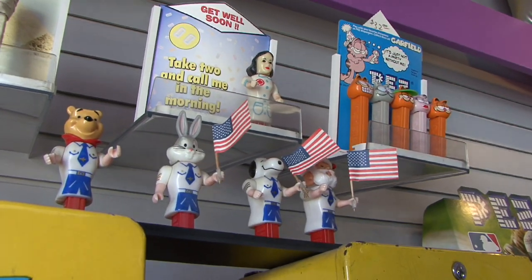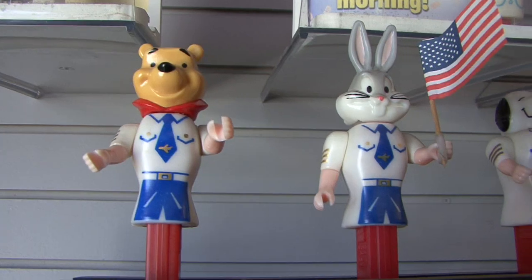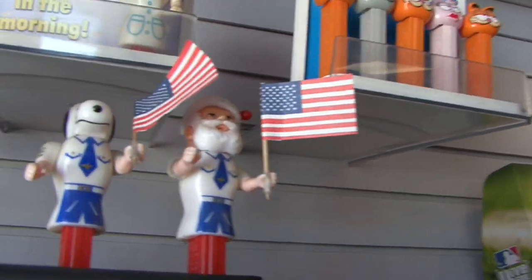We indeed made a little display of Pez dispensers, so that was created after 9/11. Winnie the Pooh, Bugs Bunny, Snoopy, and Santa Claus. Yeah. Now the Pez Candy Company also made their own series called the Emergency Heroes.